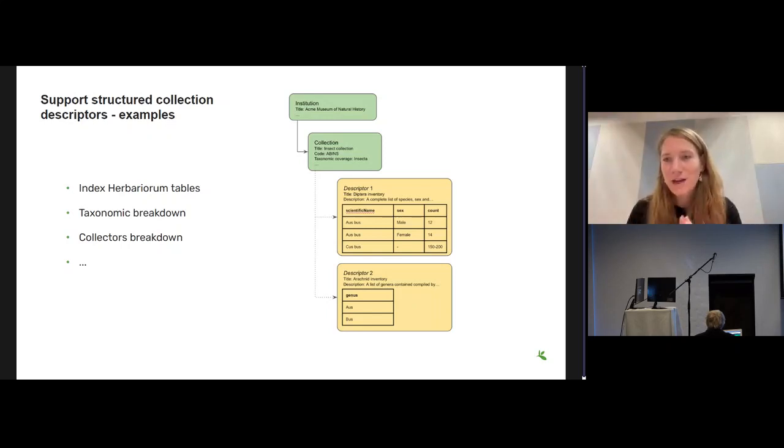Of course, we would have to use standardized terms for that, so probably Darwin Core terms and Latimer Core terms. Next slide, please.